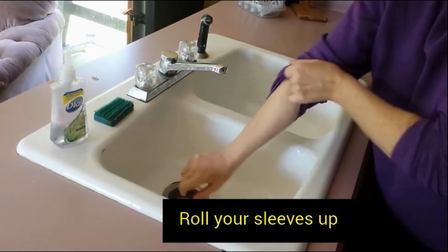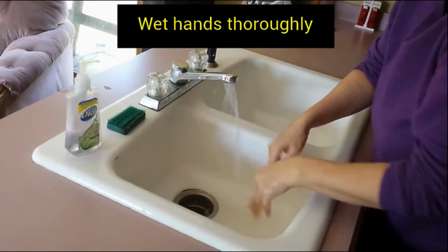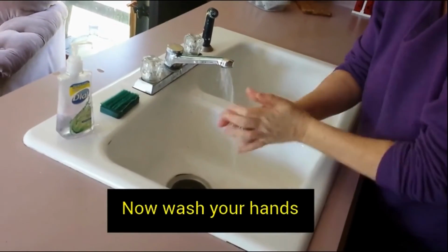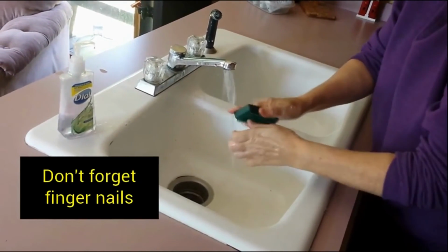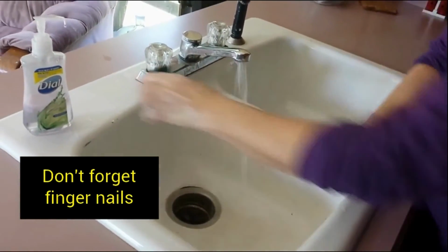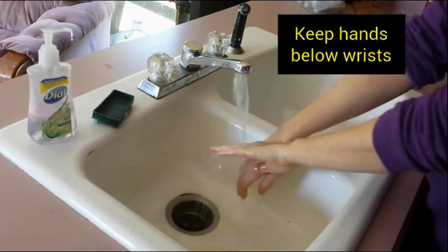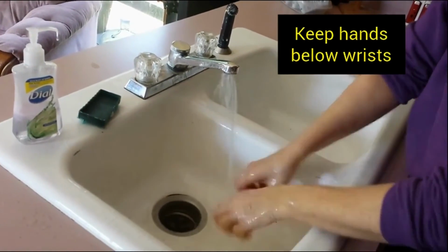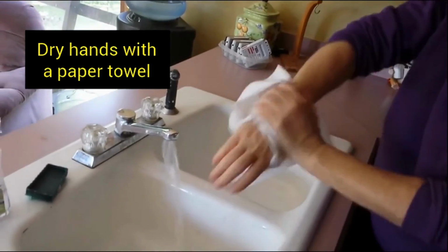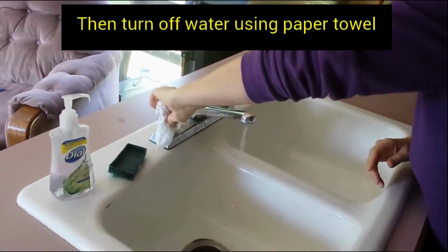First, roll your sleeves up. Then turn the water on and wet your hands thoroughly. Next, put soap on your hands. Now wash your hands, making sure that you get your fingers and under your fingernails. Now rinse your hands thoroughly with water. Keep your hands below the wrists when rinsing. Get a paper towel and make sure that your hands are completely dry. Then turn off the water using the paper towel.